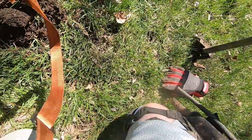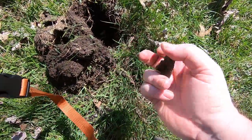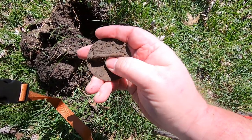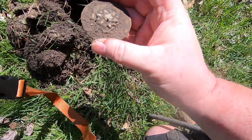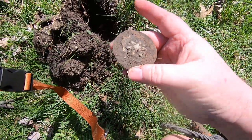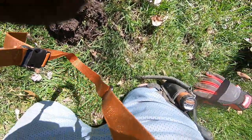Hey, I just had a really great find here. Check this out. Look at that. That's a rosette. They would have put it on a bridle or something on their horse. It's pretty rusted up, but that's cool right there. All right, we'll see what's next.